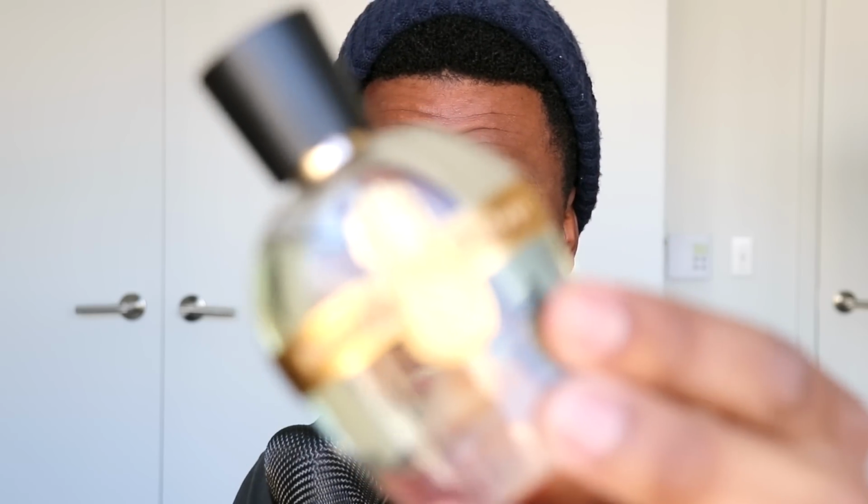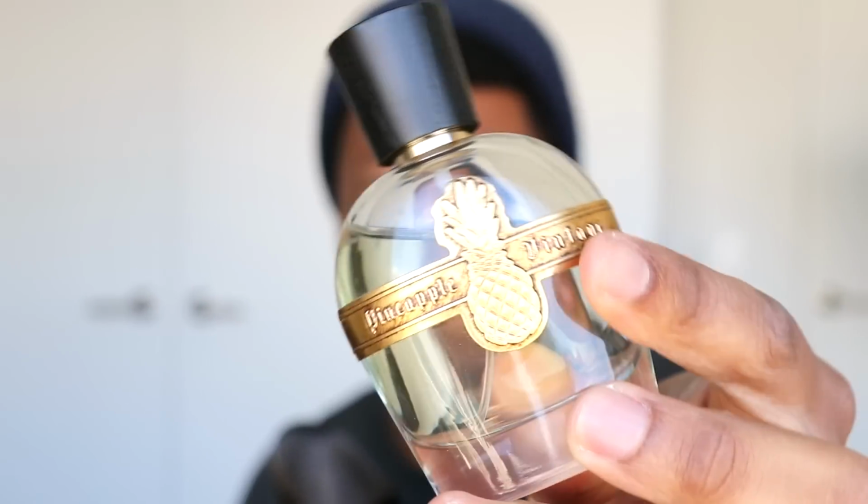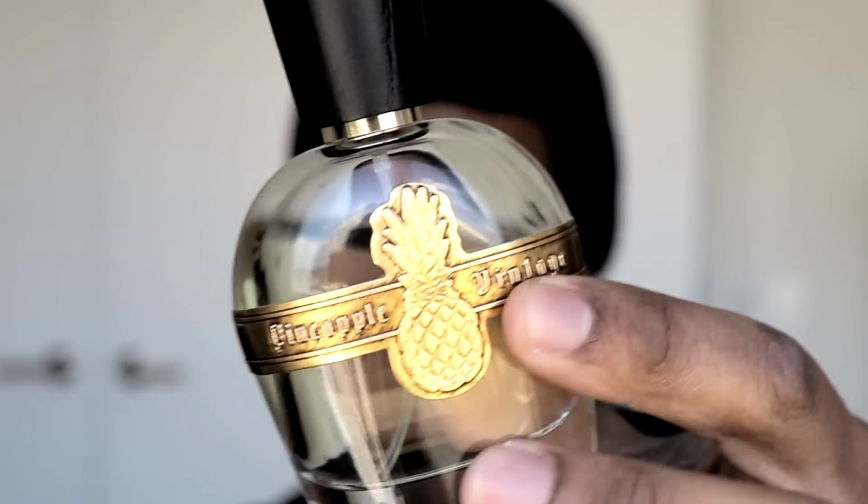Parfums Vintage Emperor. This is the Eau de Parfum, by the way. I don't have the extrait, so don't ask. I'm just kidding. You can ask, but I don't have it.